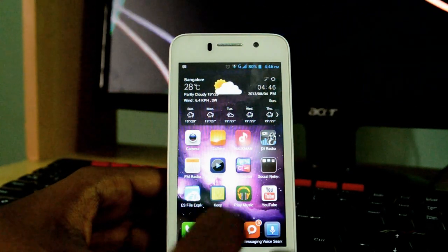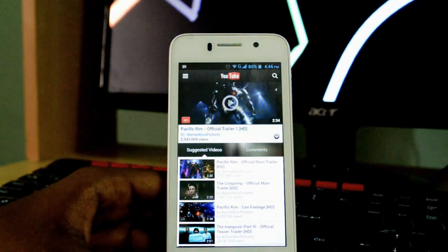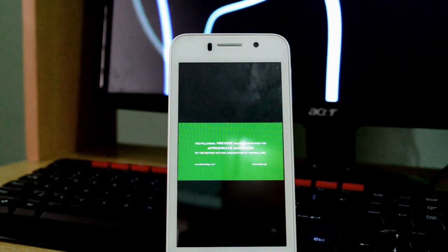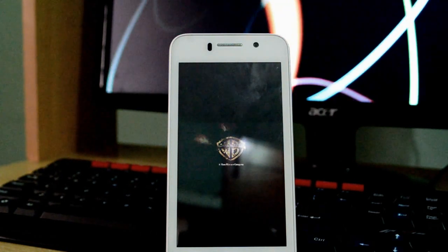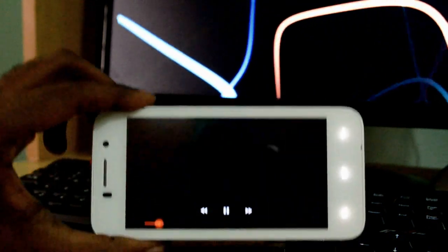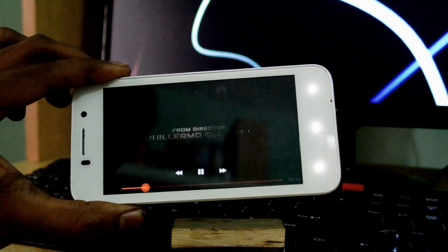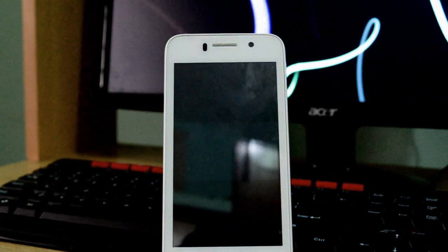Let's see how the browser performs for video playback. Here we have the YouTube mobile interface. So let's play this here. As you can see, it's playing in high quality mode. The playback is pretty smooth. And as you can see, again the audio quality is pretty outstanding.